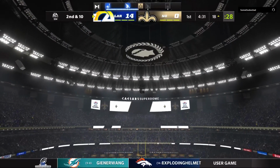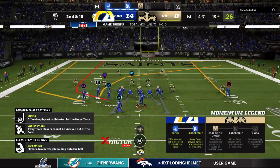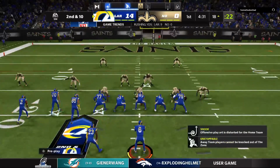I think they're also thinking bigger right now. Imagine being able to stop them totally and change the momentum. So now 2nd and 10 after the incompletion on 1st down.